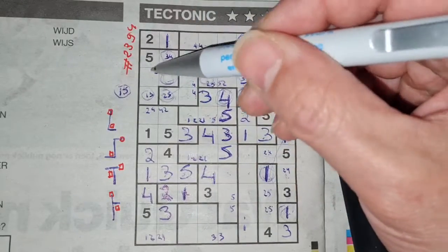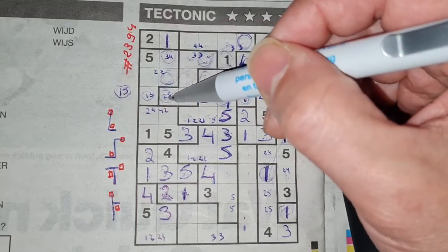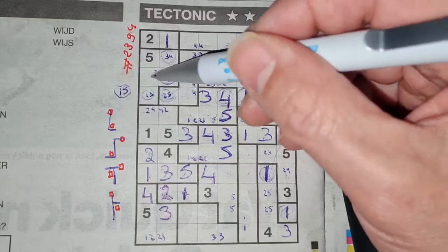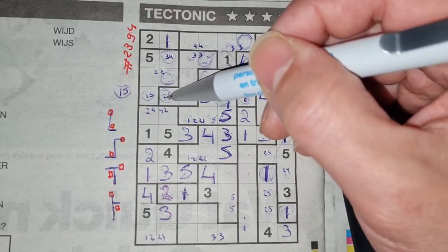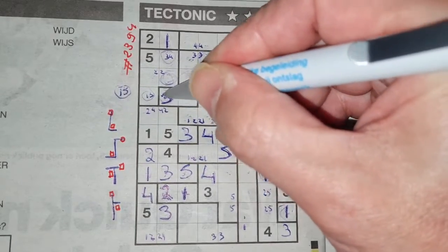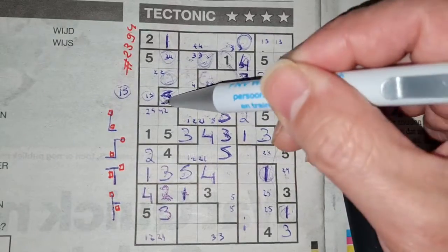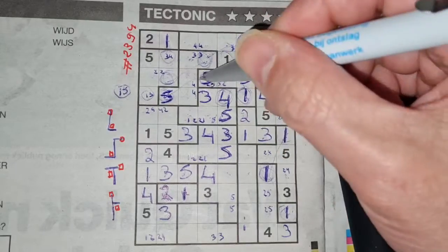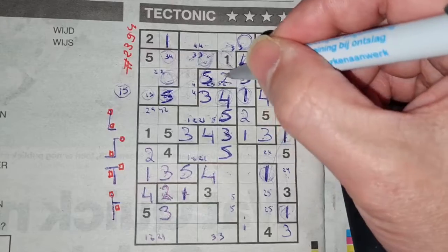That means we have a double 2 here. That means I cannot place a 2 in this box. Otherwise, I cannot fill any 2 in one of those 2 boxes. So this cannot be a 2. This should be a 5. Alright, we have a number 5. That means this box is connected with that box. So this should be also a 5. A 1 digit left for the T construction for the 2 should be here.